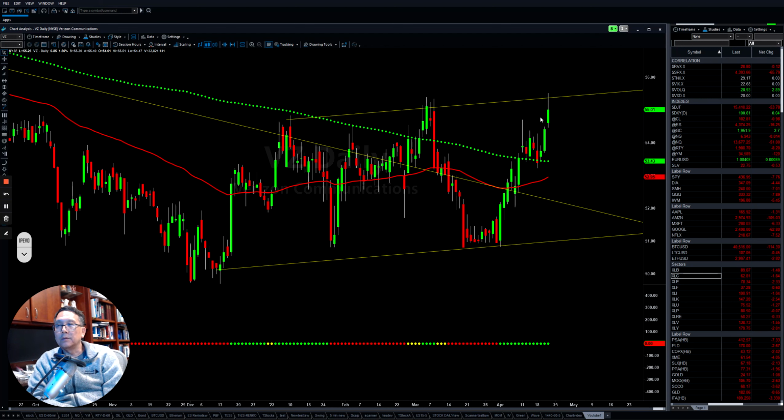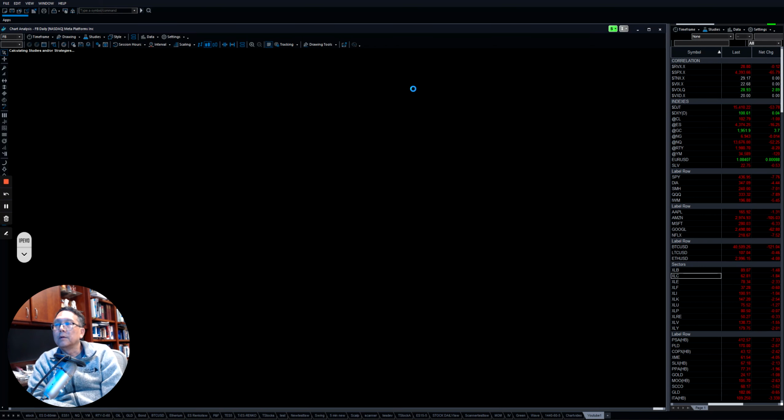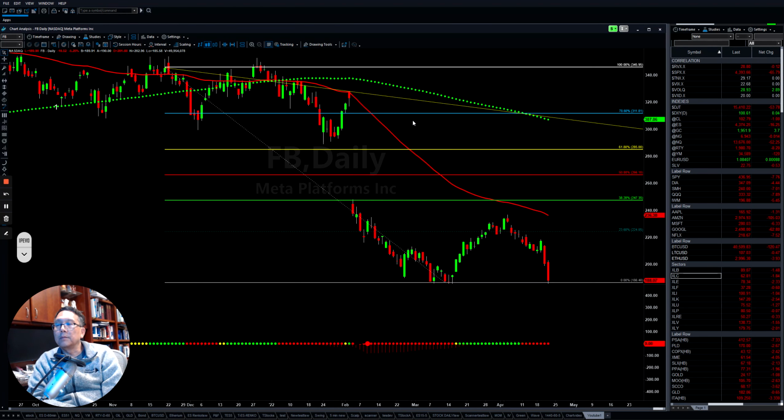But this stock we caught on the way up already, so it's a little bit extended. You have to wait for them to pull back. Okay, same thing with T-Mobile, they are losing some momentum too. But a lot of stocks like Google, Facebook, they are all in trouble right now. As you can see, they put it back down.